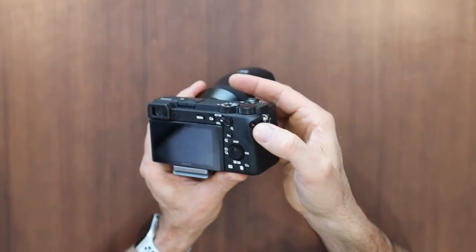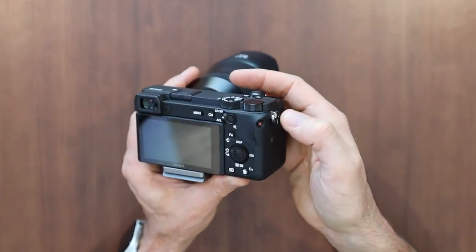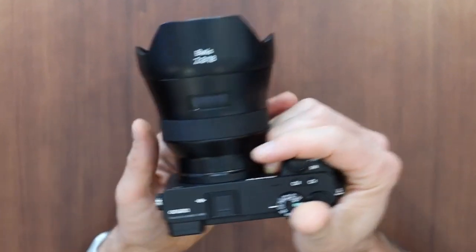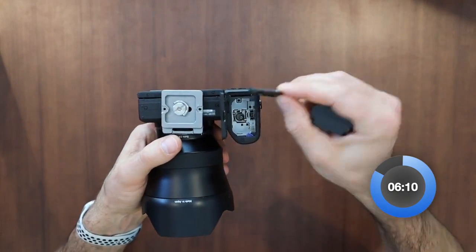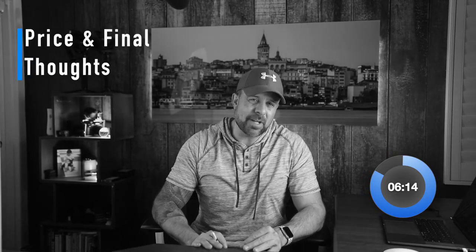I would prefer to have the record button higher up, as I find it a bit awkward to toggle it on and off. As typical of Sony, the menu system can be challenging to navigate. It also takes forever to make simple changes. The single card slot is another annoyance, as it means that the buffer fills up fast and takes forever to clear. So now, price and final thoughts, guys.